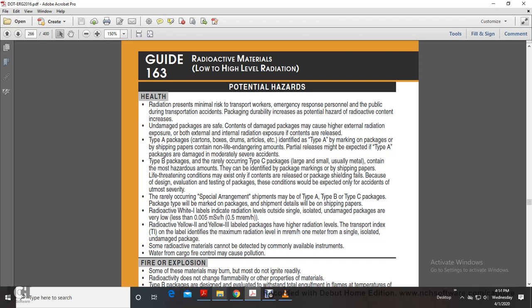Type A packages, such as cartons, boxes, drums, and articles, are identified as Type A packaging on shipping papers and contain non-life-endangering amounts. Partial release might occur if Type A packages are damaged in moderate to severe accidents. Type B packages, rarely occurring, and Type C packages are large or small, usually metal, and contain the most hazardous materials. Life-threatening conditions may exist if contents are released. Packaging is designed to shield the fields.